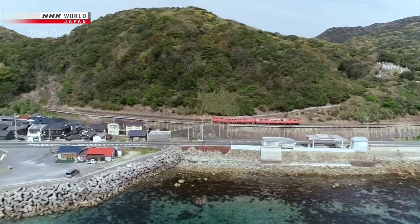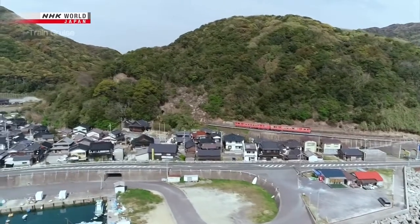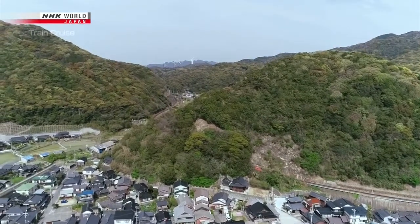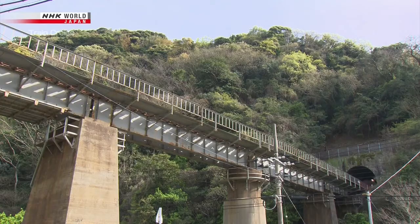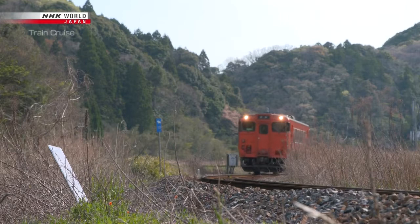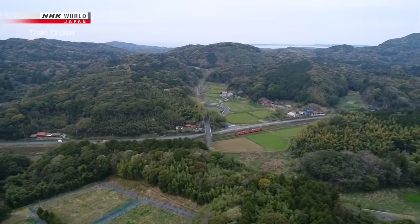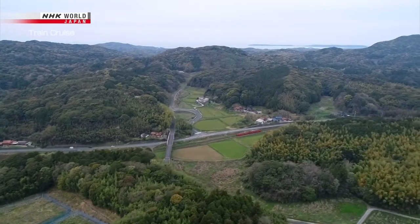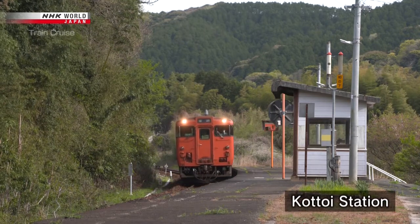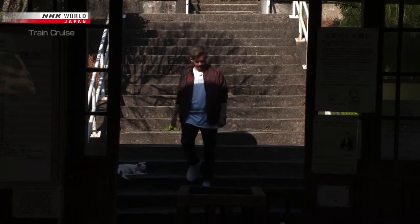Sounds like quite a place. My curiosity is piqued. So I follow the gentleman's advice and make a detour to the island.